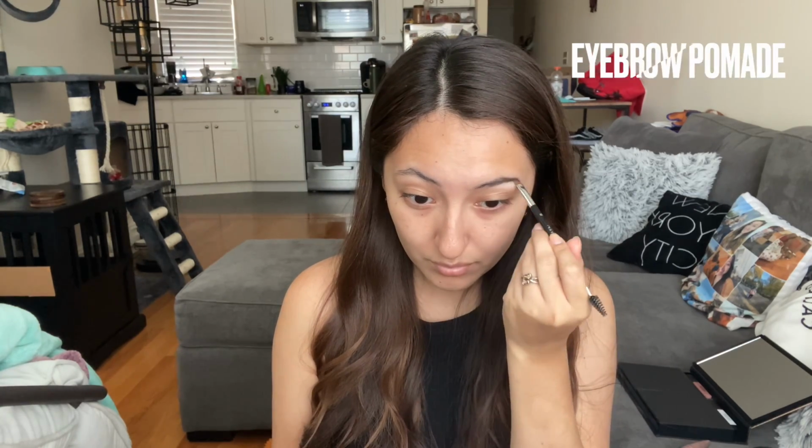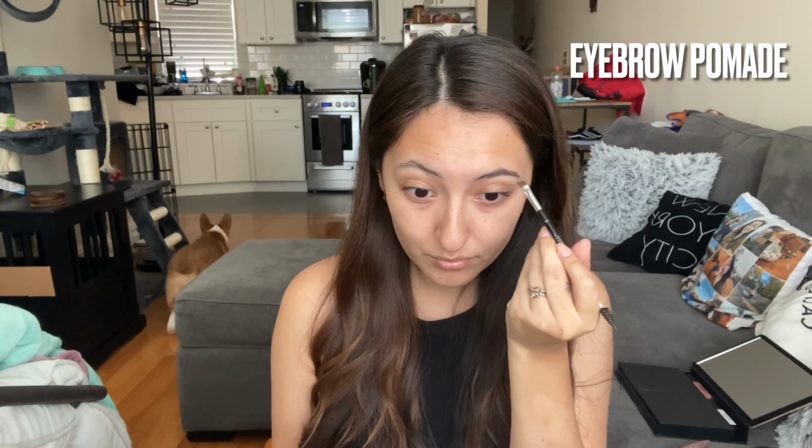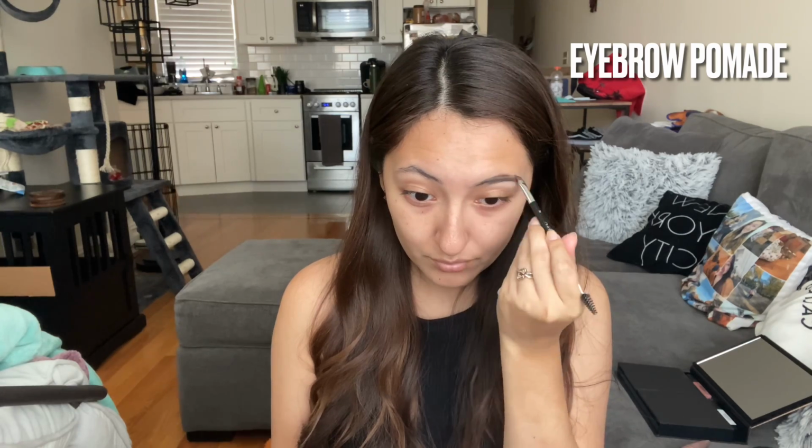First, I'm going to comb my eyebrows to make sure that they are all nice and even. Then I am going to start drawing strokes, starting with my outer tail and then working my way inward. I'm just filling in the sparse areas of my brow to create a more defined and bold look.